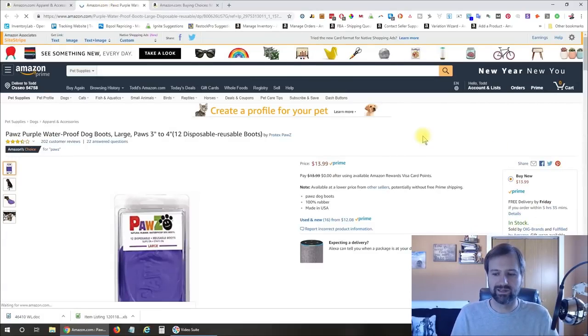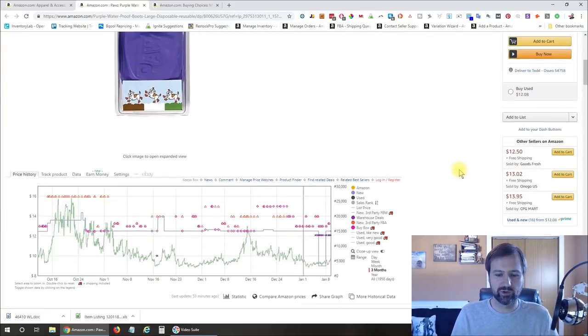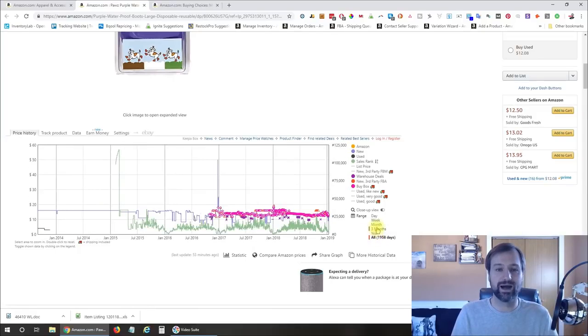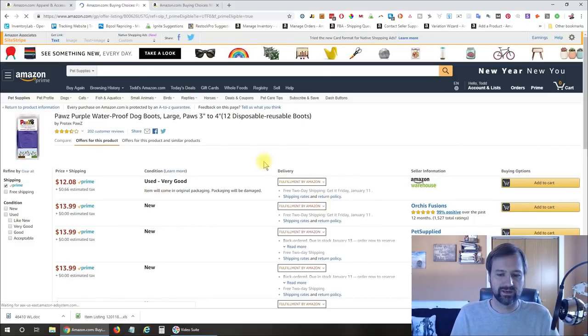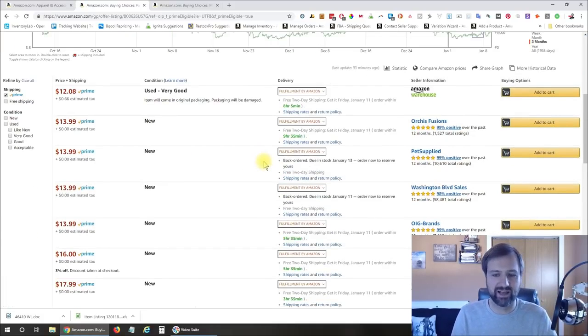Paws Purple. Let's take a look at this one. So the brand is not selling it. Scroll down. The Keepa graph, if I zoom out, Amazon has never sold this product, so that's good. Click on the sellers and see what we have. And let's check the prime. And now for this one, we have quite a few Amazon Prime sellers. So 1, 2, 3, 4, 5, 6 of them. 4 of them are within the buy box range. I'm not looking at this used one, just the new. So I like this one.